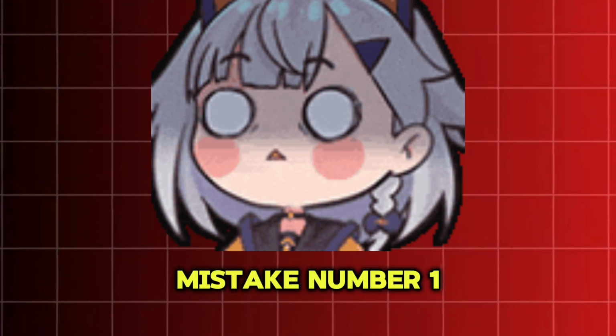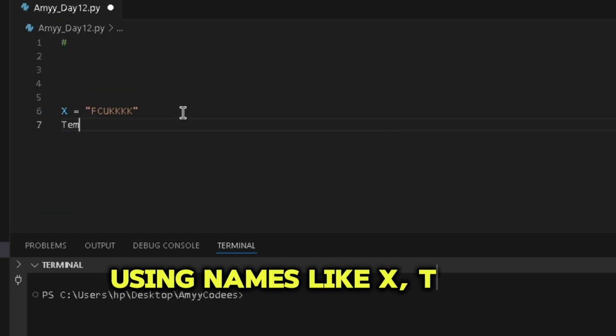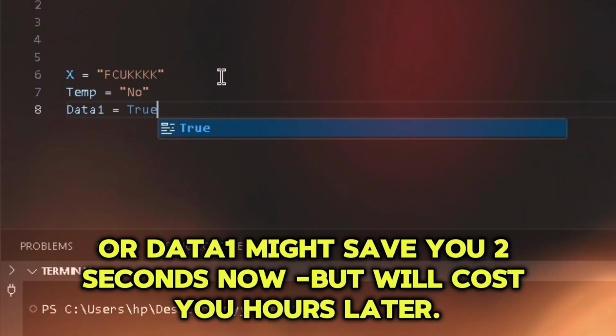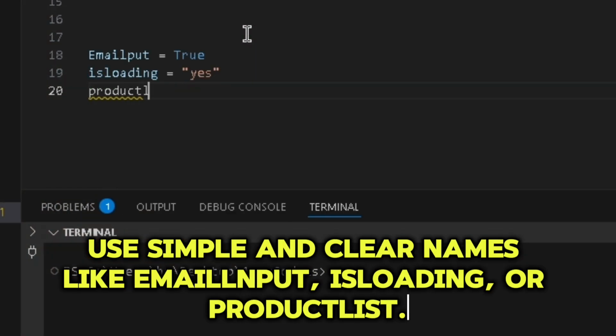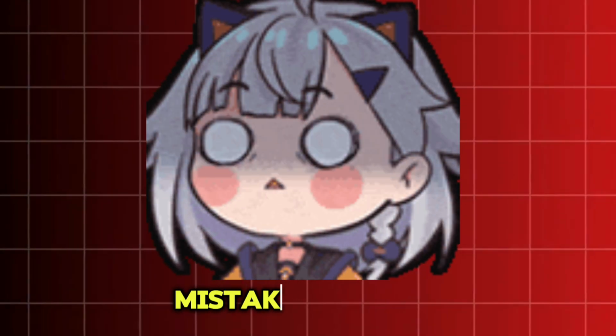Mistake number 1. Using random or short variable names. Using names like x, temp, or data1 might save you seconds now but will cost you hours later. Fix it! Use simple and clear names like emailInput, isLoading, or productList. Good names help you code faster and understand better.